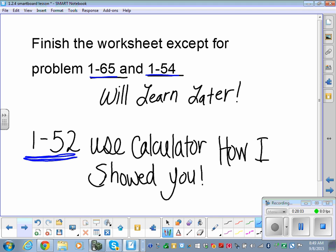So everybody should be good to go. You can cross those out. I have a completely different worksheet with those on it, so it's okay to cross out those problems so you don't forget to not do them. 1-65 and 1-54. I promise we will learn them in a few lessons. I think it goes better with a different lesson that we're going to learn.